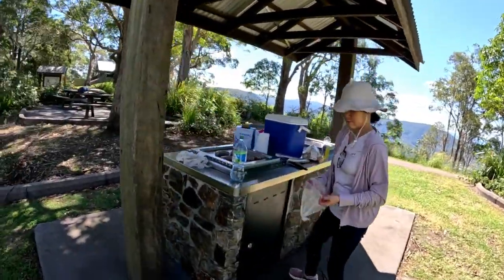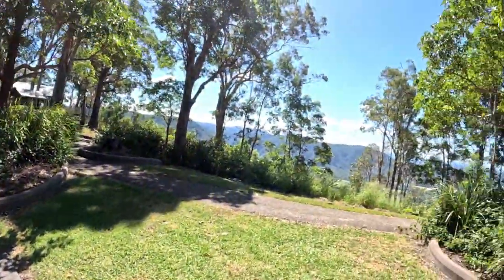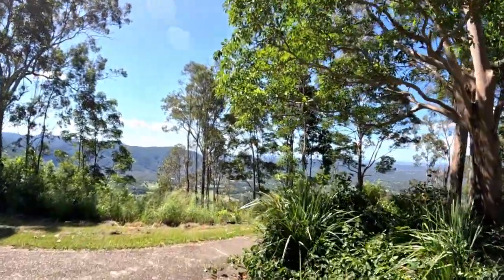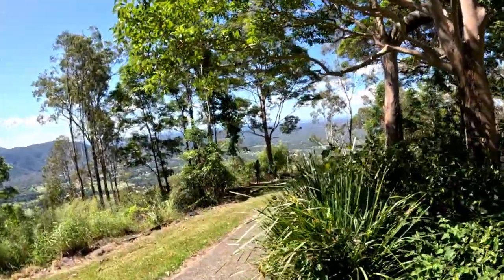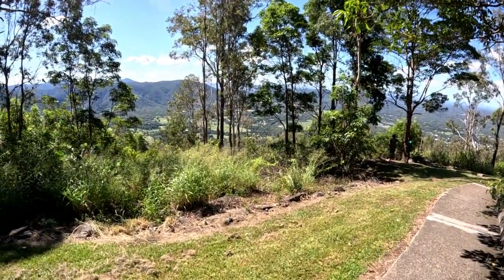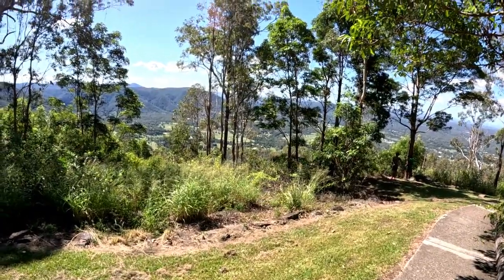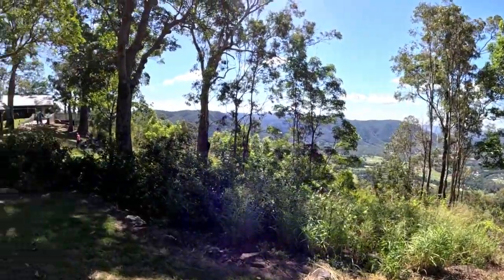Got some barbecue facilities there. We're cooking some lunch. Absolutely perfect. Have a look here. Look at this. Look at this lookout here. What a great way to go. What more could you want in the big smoke? That's a good question. Let's take a look.